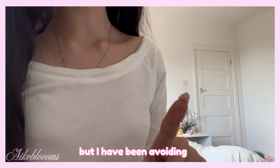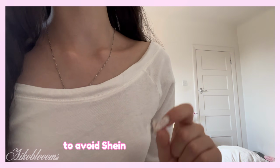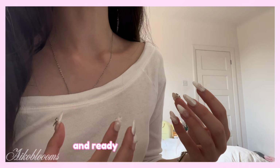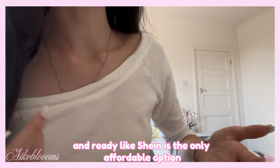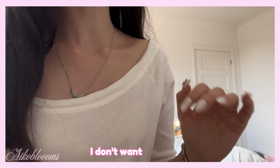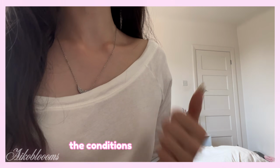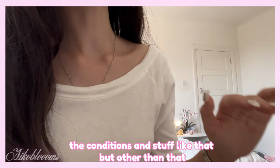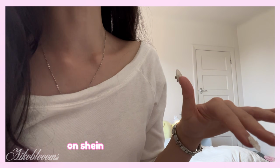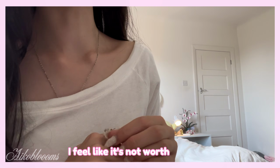I can say I buy from Shein sometimes, but I have been avoiding it. One important reason to avoid Shein is the fact that it's so cheap. I know some people don't have a lot of money and Shein is the only affordable option, and that's fine for you. If that's the only option for you, I don't want to stop you, but I want you to be aware about the conditions. But other than that, if you spend £100 on Shein and buy so many pieces of clothing, I feel like it's not worth it.